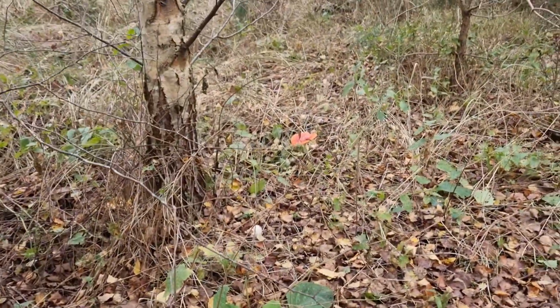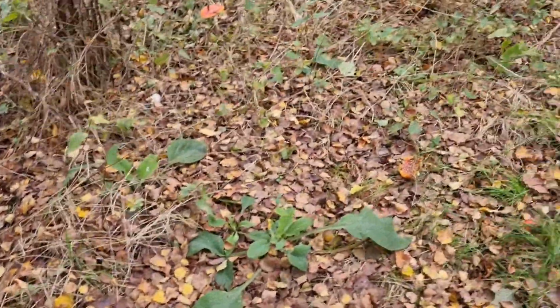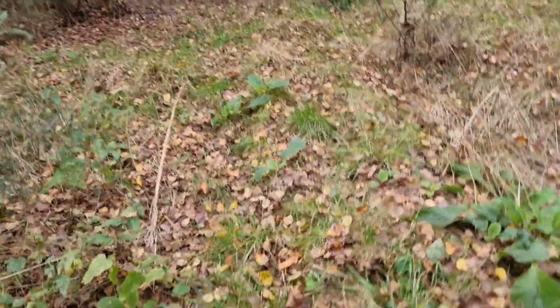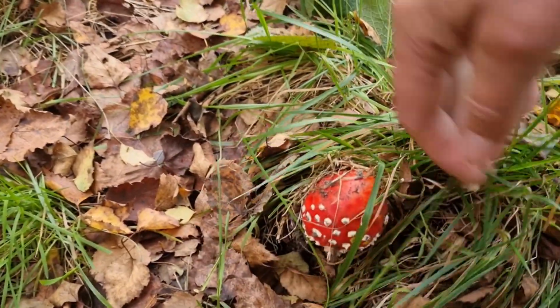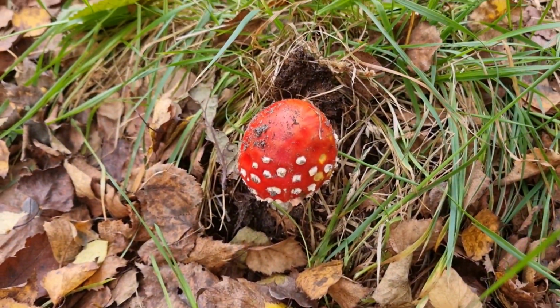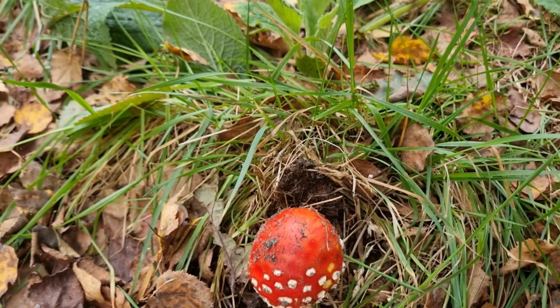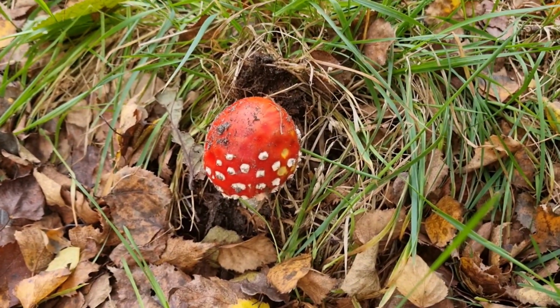We've got a large one over there, I think, if you can see him, just over there. We've got another young one coming up here, look, underneath this grass. There we go. Again, he's a bit dirty, but that's the soil here. So we'll carry on and see if we can find some more.